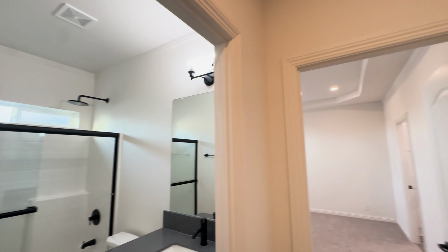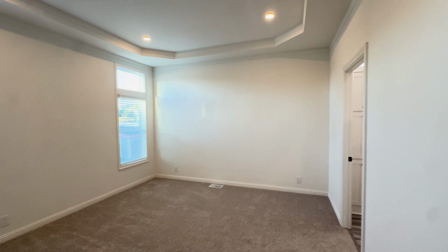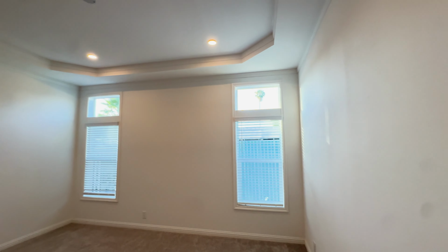Now, let's head into the master suite, where we have 2 large windows that let in tons of natural light. The room features a coffered ceiling and is spacious enough to fit a king-size bed with end tables.